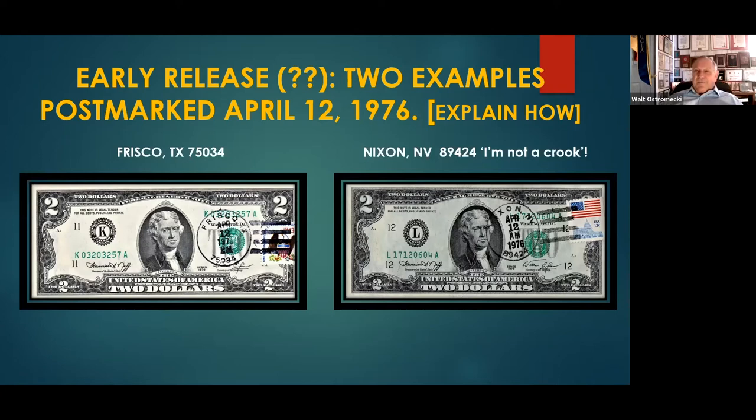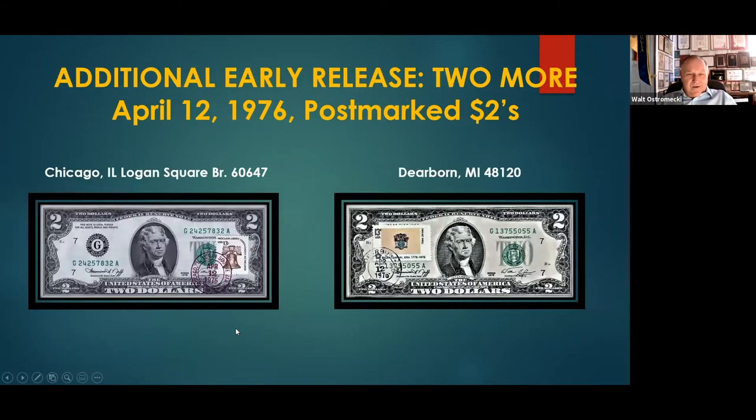In their excitement, because people were outside the post office when it opened at 9 a.m., and they just started canceling notes. So in all probability, most April 12ths were not done on April 12th, but with a date not being changed on the particular cancel.